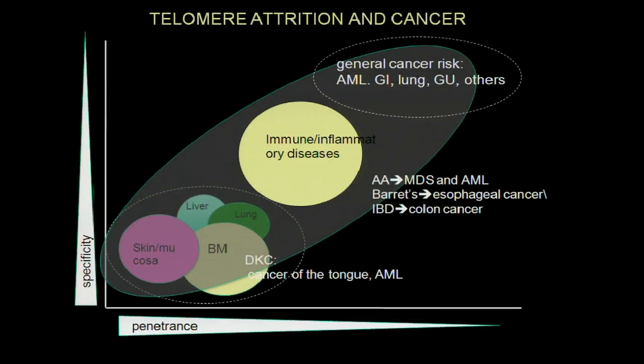And it is, in fact, in this middle group of immune and inflammatory diseases where there's been this link that we've been looking at for well over 100 years between a state of chronic inflammation or immune destruction and the later development of cancer, that I think telomere biology actually provides the link.